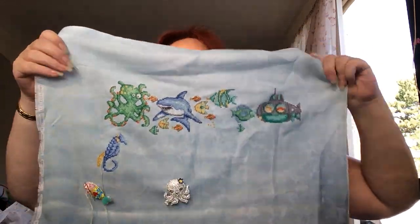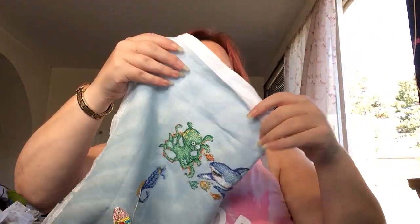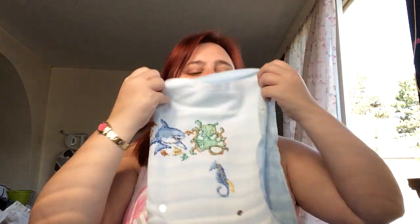And this is the 28 count exclusive fabric for Lakeside Needlecraft as well. And I'll link her website, Kate's, down below so that you can purchase them if you want to, they're all still available.